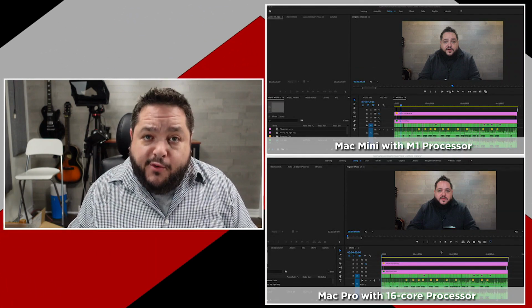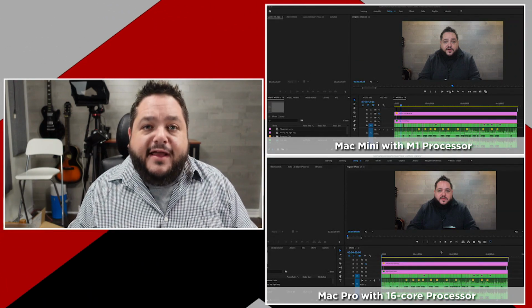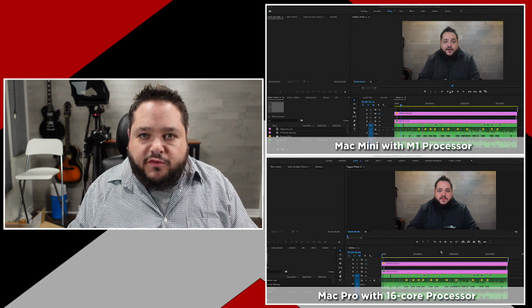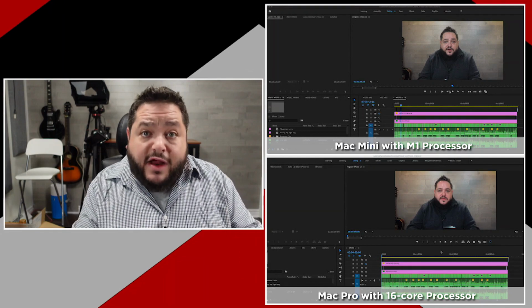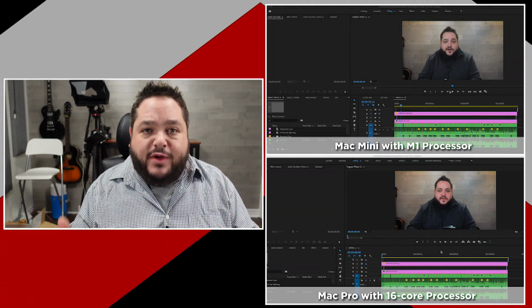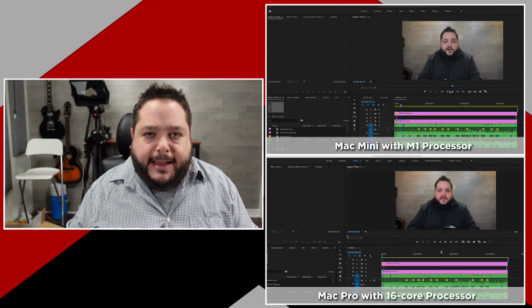Whereas on the Mac Pro, I've got 192 gigs of RAM. I've got an 18-core processor. I've got a discrete graphics card, which means it's its own, separate graphics card, with the Afterburner card, which is supposed to enhance graphics as well on the Mac Pro.